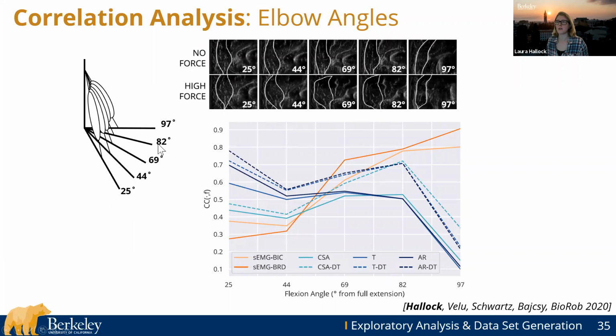correlated at those angles. And in particular, one other interesting thing is that if you looked at this activation measure, that activation measure actually ends up more correlated with that output force at higher angles. And so this is just a single subject. Maybe this does indicate that some sort of hybrid force inference approach, where at higher flexion angles, activation is really a better measure of this. Or maybe this is something specific to that individual.